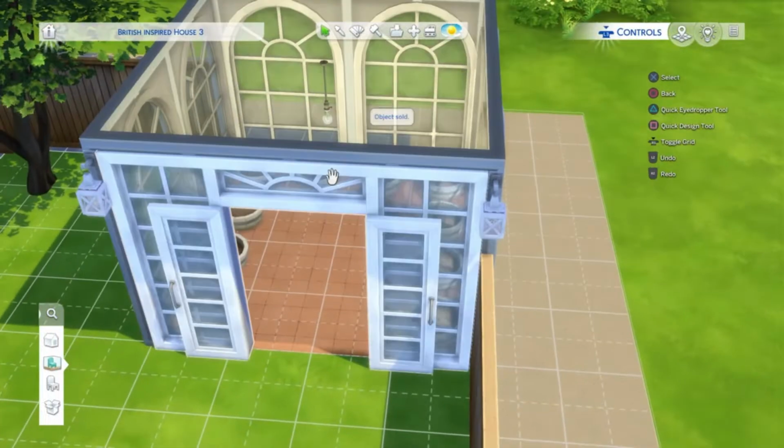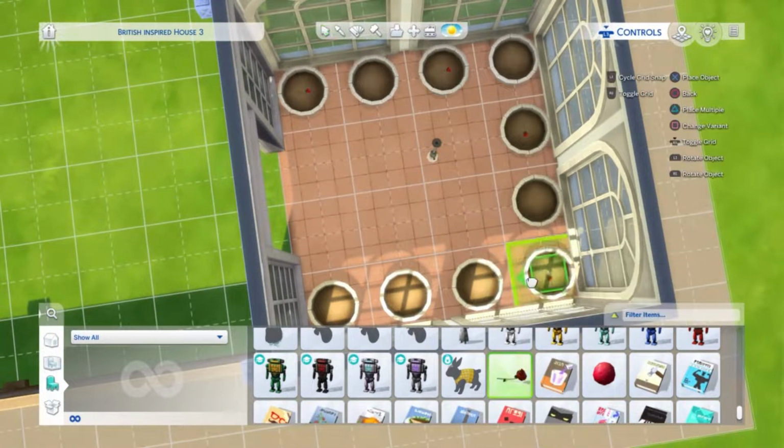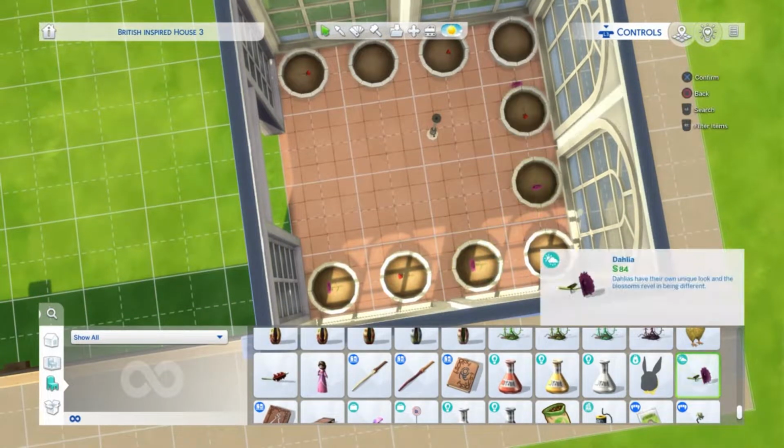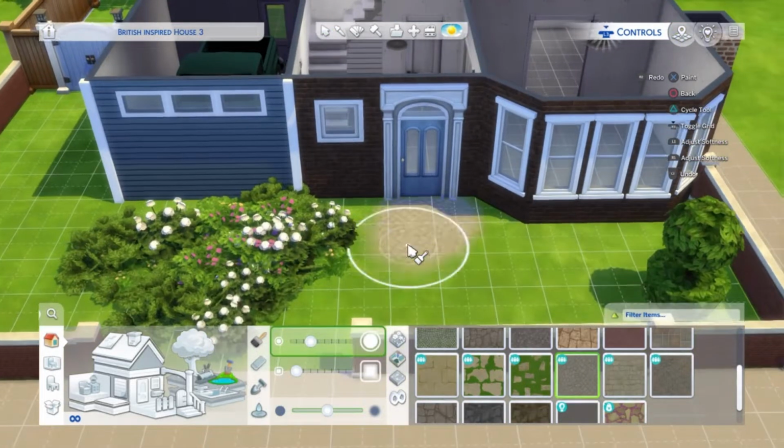Anyway, it is quite a pricey shell, considering it is just a shell and there's not much furniture in there. It is 38 simoleons.